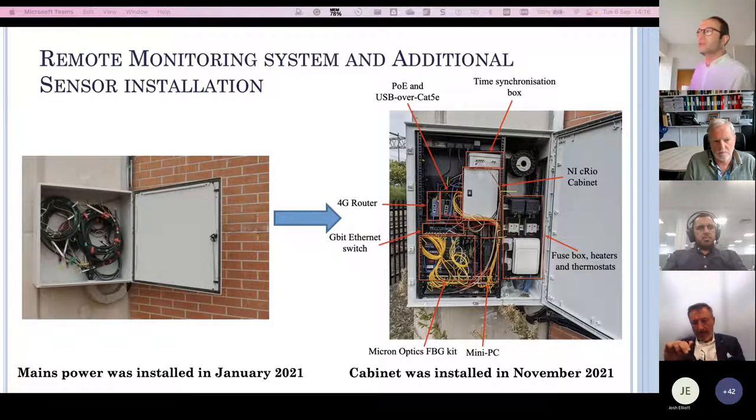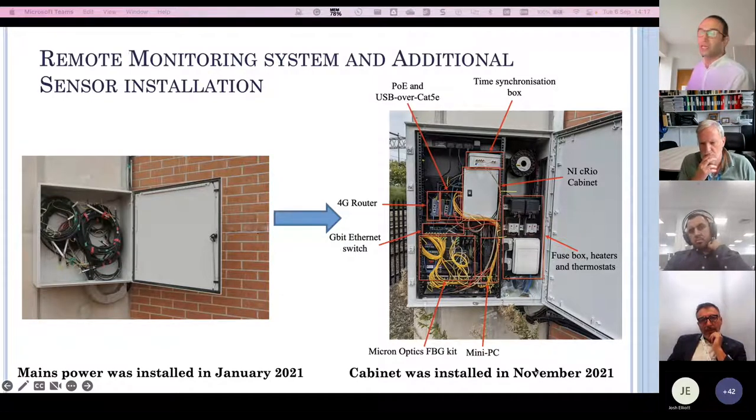So developing the digital twin first required setting up a remote monitoring system on the bridge site. Initially, we didn't have permanent power on site, so we liaised with Network Rail, and the power was installed at the bridge site in January 2021, which enabled us to develop the data acquisition and transfer system for continuous monitoring system, as shown in the figure. So the remote monitoring system was installed in November last year, and since then we have acquired site monitoring data during the crossing of more than 18,000 trains, and our database is getting bigger each day.